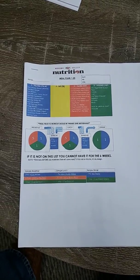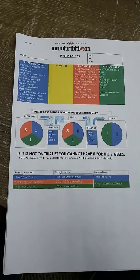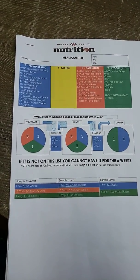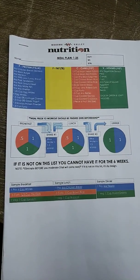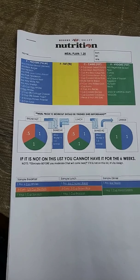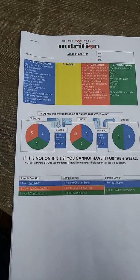All right, my friends. So today we're going to go over the meal plans that we gave out that I want you guys to understand are a recommendation. You do not have to live and die by this chart. It is a great recommendation. It's a great way to do it. So just a quick refresher if you weren't here when we went over it. If you don't have one of these, come see us and we'll provide one to you.